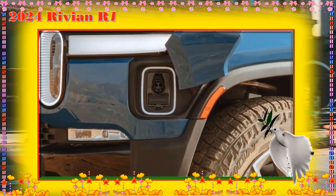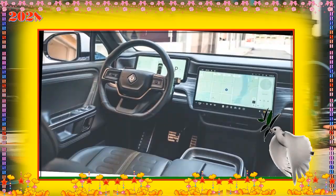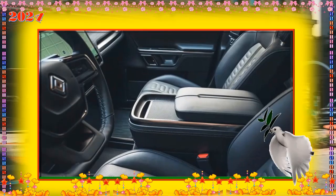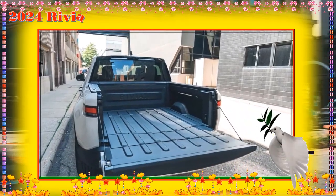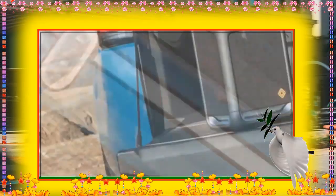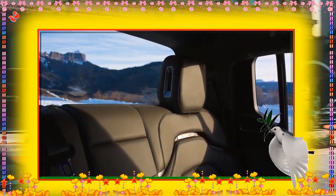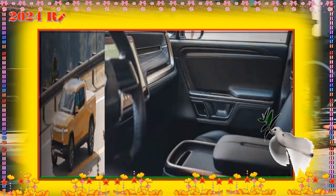On our 75 miles per hour real-world highway route, our quad-motor test vehicle, which was wearing 20-inch all-terrain tires and had the large battery, only delivered 220 miles of range. We tested a second R1T quad motor with the large battery, this one wearing 22-inch all-season street tires, and recorded a range of 280 miles. The dual motor one with the large battery recorded the same 280-mile result.